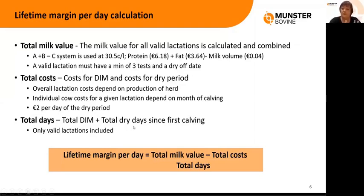So then when we look at the total days, this is the revolutionary part of the report, because we're taking the total days in milk, but we're also taking the total days dry, since the cow first calved, for valid lactations. So that's where we get the total days. So we calculate the lifetime margin per day. It's the total value of the milk minus the total cost divided by the total number of days.